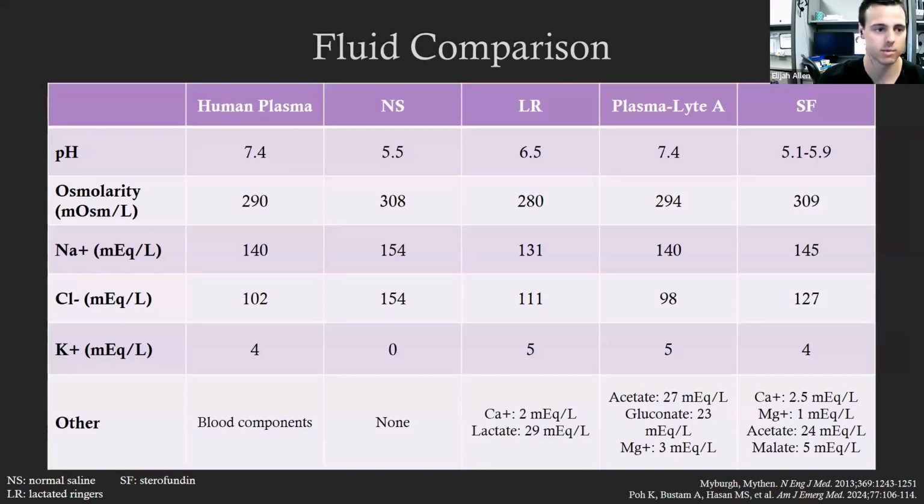And so this gives a summary of the components of normal saline compared to our balanced fluids and how they compare to human plasma. Now on the far right, you can see the fluid abbreviated SF, which stands for sterofundin. And this likely isn't a fluid that you've commonly heard of. It is considered to be a balanced fluid, and it's used more in our Asian and Asian Pacific island countries, but nevertheless, it is considered a balanced fluid.